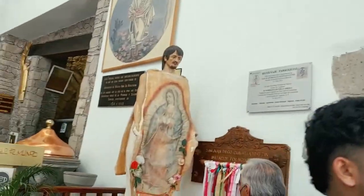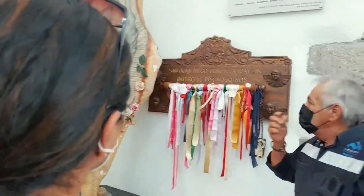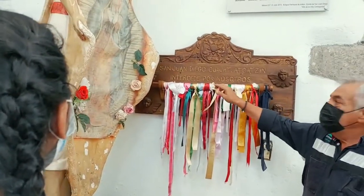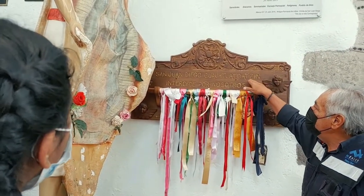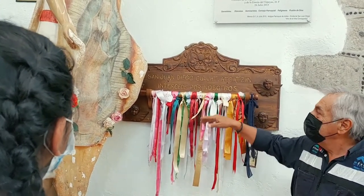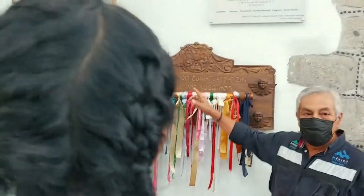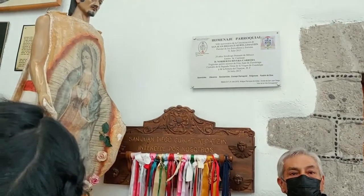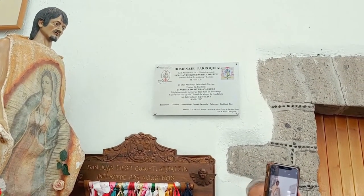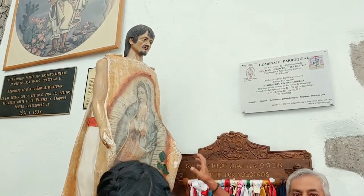His name was Cuauhtlatoatzin, the man who speaks or talks like an eagle. Juan Diego was his Christian name. He is a saint, canonized on July 31st, 2002. This is the way the Virgin of Guadalupe was stamped. This is only a representation.